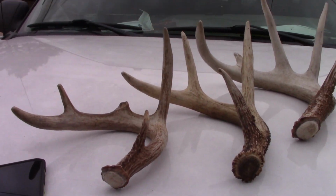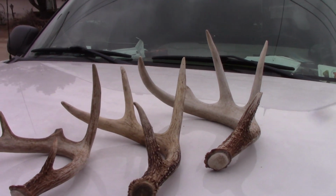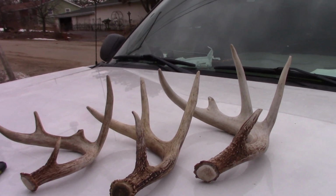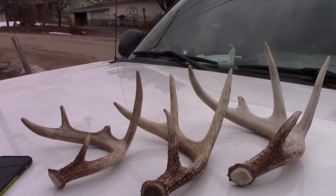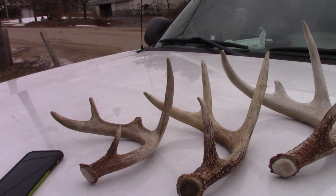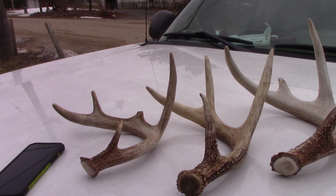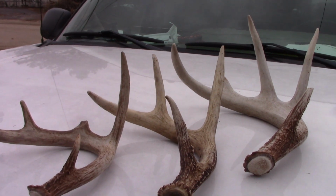Ended up putting 6.6 miles on, so it isn't the best day, but at the same time, I was checking some public ground, which, like I said, I cut so many boot tracks. It was insane. And I also cut a bunch of boot tracks in the landowner's property where people were hopping the fence with the public and coming in on the back draws of his that touched the public, which always sucks that people trespass, but gotta deal with it, I guess, when you butt public ground.